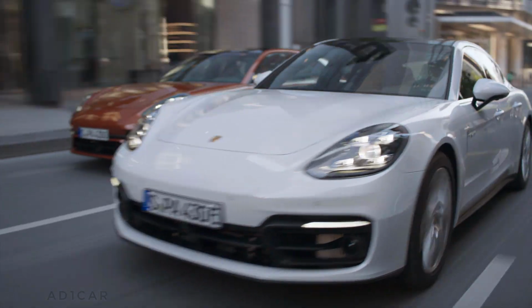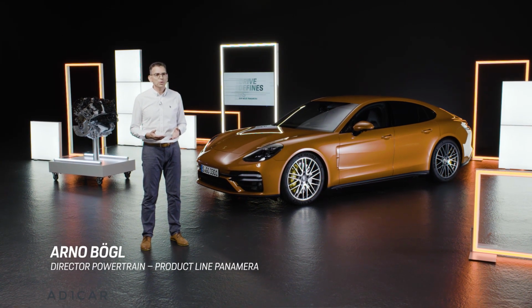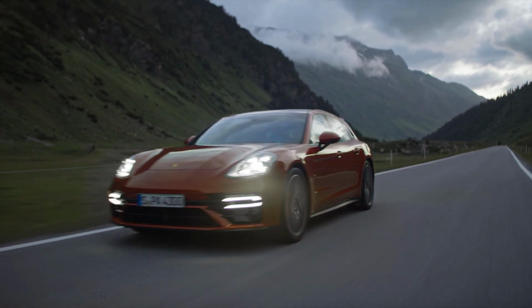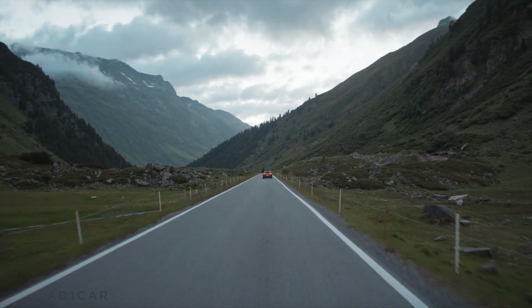We have appreciably increased the power of the V8 engine with an additional 80 PS and 50 Nm more torque, which results in a total power output of 630 PS and an impressive maximum torque of 820 Nm. Thanks to this large increase in power, the Panamera Turbo S completes the sprint from 0 to 100 km per hour in just 3.1 seconds.